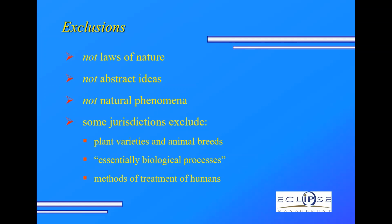Abstract ideas are not patentable, natural phenomena are not. And in some jurisdictions, you also cannot have patents on plant varieties. There's a different kind of intellectual property that allows that, called a plant variety protection certificate in the US, or a plant breeder's right in most other countries. So there's a way to protect the new varieties, but they can't be patented. And essentially biological processes, like a process of digestion, for example, you can't patent that. Everybody's got a process for digestion in their bodies. It can't be owned by somebody.